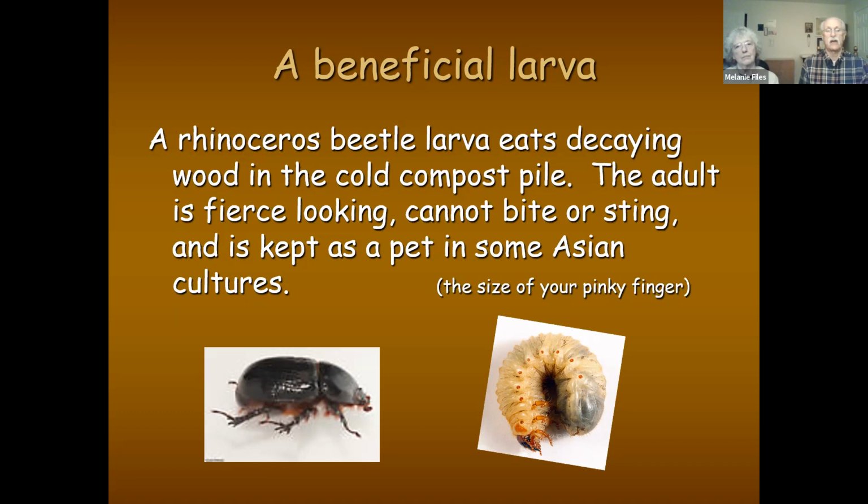People in some countries actually keep them as pets, but they are good because they're part of the last process of breaking down material, particularly woody. Quite often you'll find them if you have a pile of mulch that's set over the year and you go back and start digging into it later on, you'll find a lot of these. And just toss them off to the side into a leaf pile or something, they'll bury themselves back in, because the rhinoceros beetle is actually a beneficial bug. It's not a pest that's going to harm your plants or cause any problems.